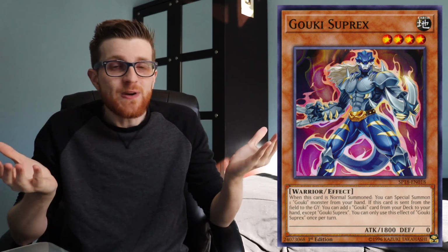Now, when I'm talking about Dark Warrior here, I'm going to be focusing more so on Goki-oriented builds because the Goki engine is very strong and also very cheap since every card is like a common or a rare. What shocked me about this was that when you look at the main deck composition for a Goki Dark Warrior focused deck, everything in the main deck is like barely anything. Like the most expensive card might be a couple bucks at the most.